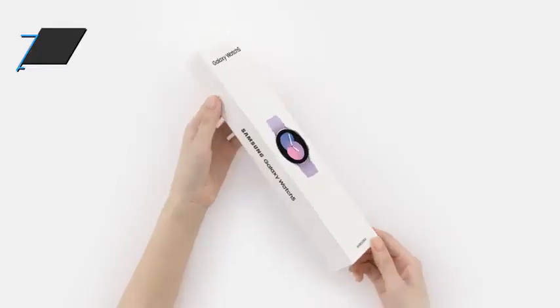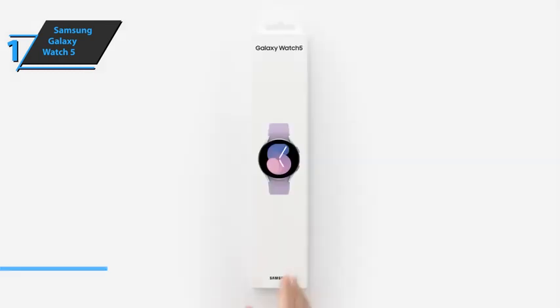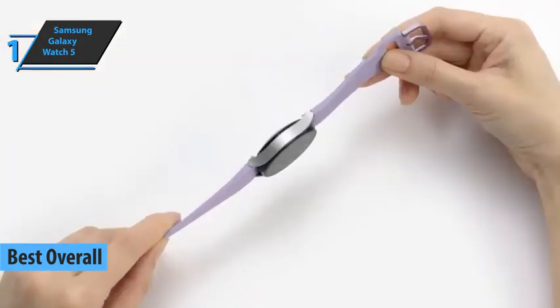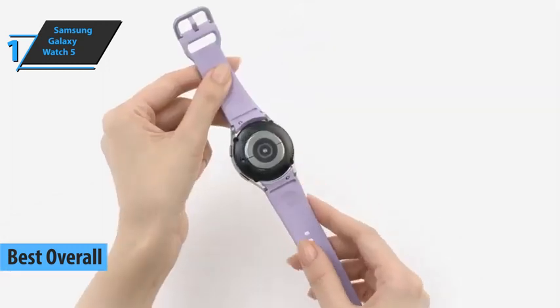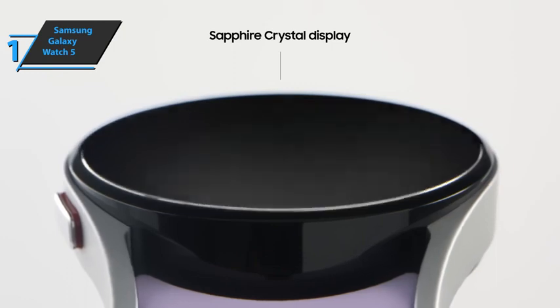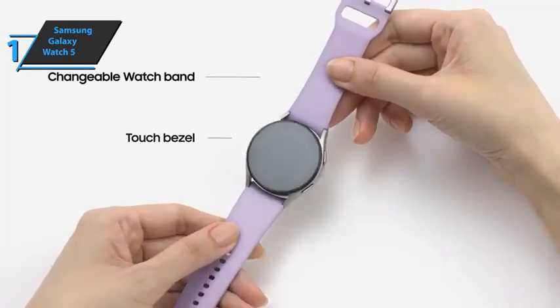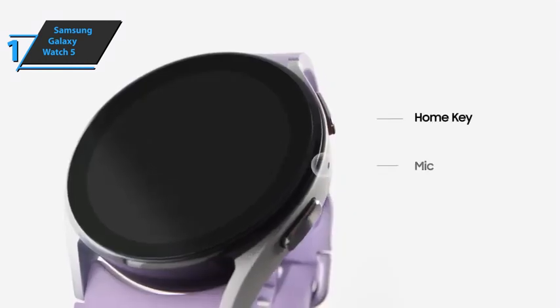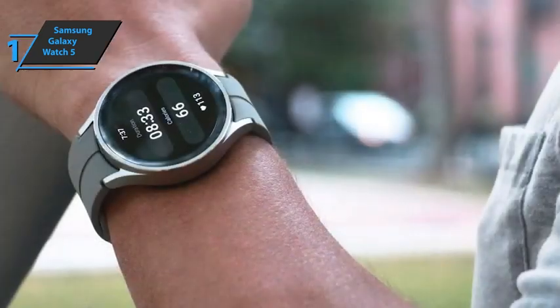We now present to you the Samsung Galaxy Watch 5, the best overall smartwatch in 2022. The company delivers greater efficiency, improved design, premium materials, and a healthy level of function. There's also sapphire glass for the top, an aluminum case, and a polycarbonate interior with space for all the health sensors. The buttons are located on the right side of the watch and are also made of metal.